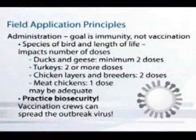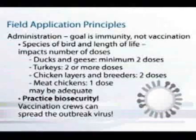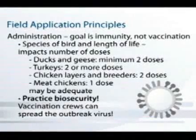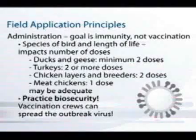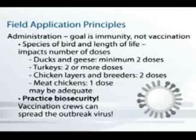In administration, you must know the species of bird that the vaccine will be used in and the length of life for those individual production birds. This will impact the number of doses of vaccine that each bird will need in order to produce protective immunity. For example, in ducks and geese, there's a minimum of 2 doses to produce sufficient immunity to last for their lifetime. In turkeys, it may take 2 or more doses in adult turkeys to provide protection. Chicken layers and breeders, because of their long life, may need 2 doses. But if you look at meat chickens, generally 1 dose will be adequate unless there are circumstances suggesting that there is excess exposure.